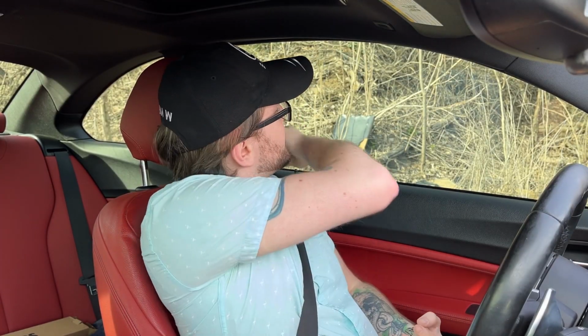You see what I mean? I had to reach around, and if you pull the seatbelt too hard, it locks, so you really have to go slowly. You can't even jerk around to grab it. So there you go, another reason why these seatbelts are just so awkward to reach, and I don't like them.